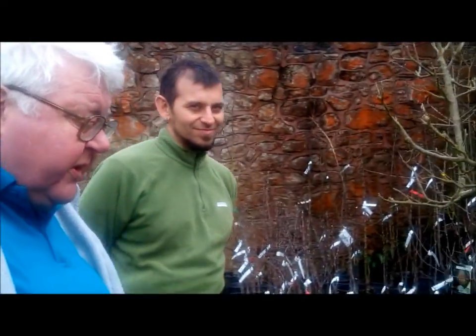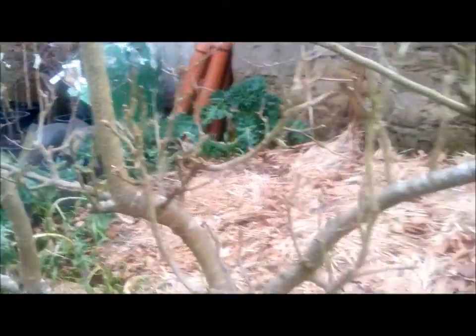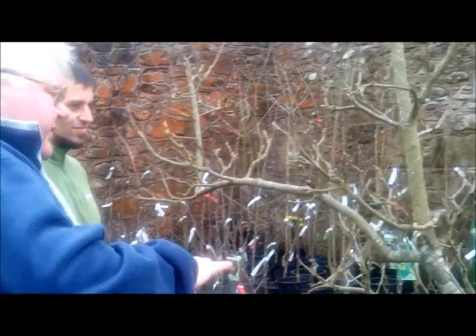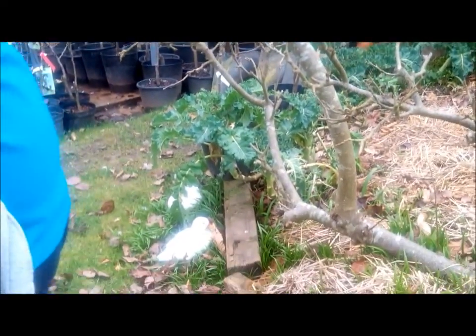So we teach pruning here, for example, is one of the things we teach here. So this is Allington Pippin, which is an apple variety, but look, you have an espalier with no support at all. And just by pruning you can produce amazing things. And these trees are very productive. A tree like this can produce 20 kilos of apples. Wow. We'll see how we do this year. Very nice.